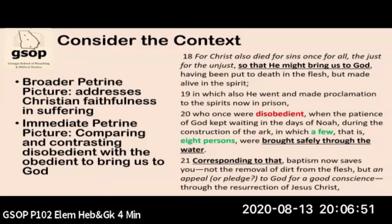Number one, what's the broader scope of 1 Peter? Well, the broader scope of 1 Peter is dealing with Christian faithfulness during suffering, to remain faithful, to be steadfast in times of trouble or persecution. And so over and over in Peter, he's bringing this point out. And then there's an immediate context, which is within the passage itself. That immediacy may determine the context. So let's read the passage for a moment.